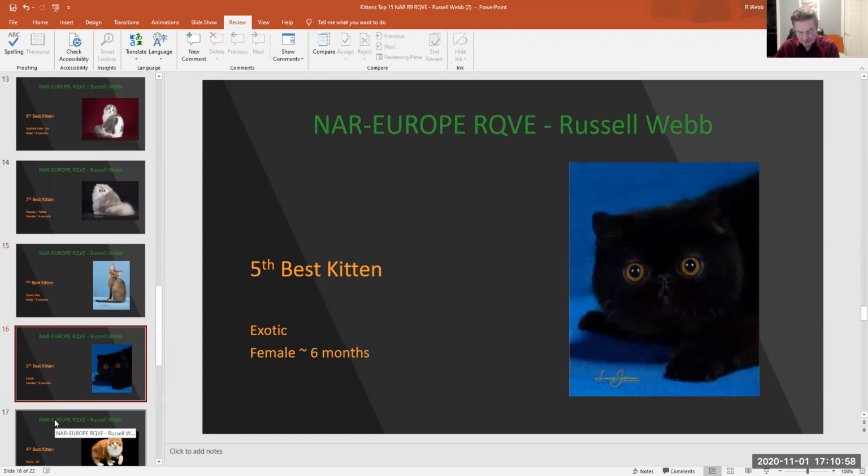Number 5 is number 39, exotic black, female, 6 months old, striking female, large round eyes, small ears, big, massive round head.